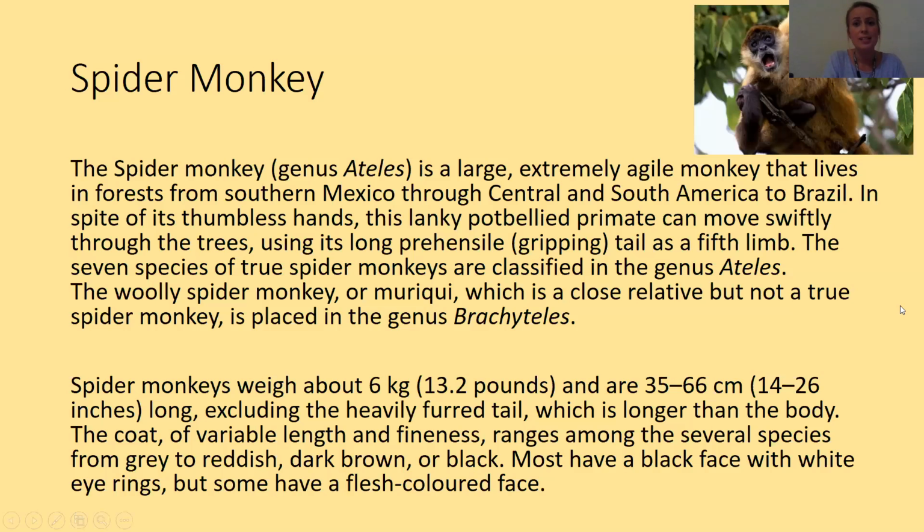The spider monkey is a large, extremely agile monkey that lives in the forests from southern Mexico through Central and South America to Brazil. In spite of its thumbless hands, this lanky pot-bellied primate can move swiftly through the trees using its long, prehensile, gripping tail as a fifth limb. 7 species of true spider monkeys are classified as the genus Ateles. The woolly spider monkey, or muriqui, which is a close relative but not a true spider monkey, is placed in the genus Brachyteles.